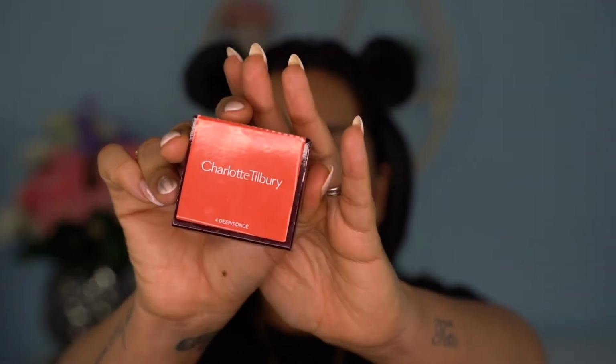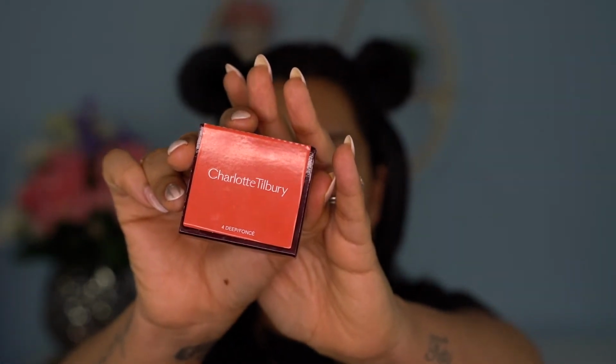So now that the primer is done, let us go with color correcting. For color correcting, this is not a new product, but this again is a cult favorite, so I had to buy it. I bought it from Sephora. That is the Charlotte Tilbury color corrector. I've always used the Bobby Brown color corrector, and I bought this in the shade Deep. They did have medium. The medium is the more peachy color, but I have a peachy color with Bobby Brown, so I wanted to see how the red would work on my under eyes. I've seen a lot of people using even red lipstick for color correction. So let us try and see how this would work.